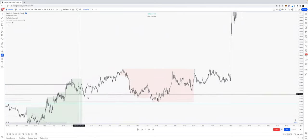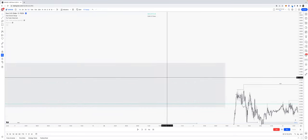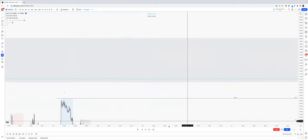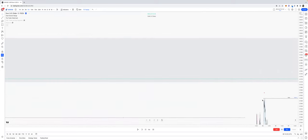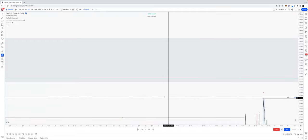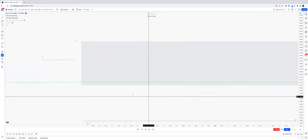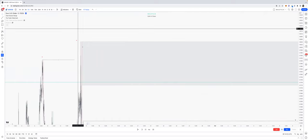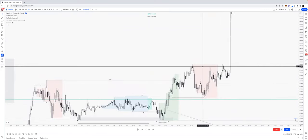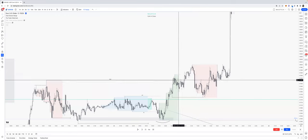So let's focus on this now. All right. So we come up, we take out these previous daily highs. And what's inside this POI? Is there any time frame stuff? No, because it was that wick. All right. Good to know. Previous daily high taken. Now let's look if there are any shorts.